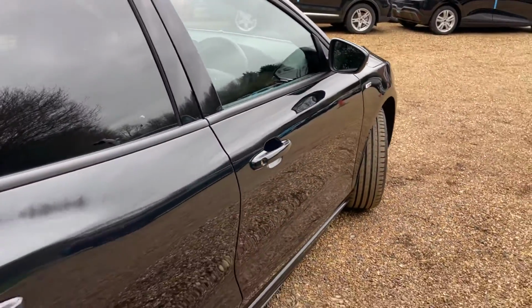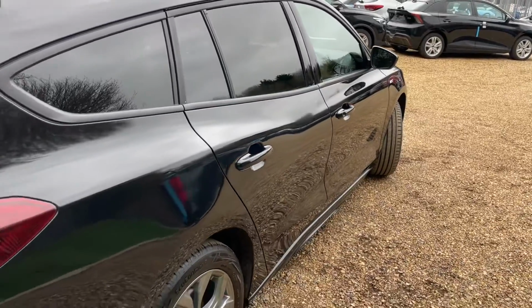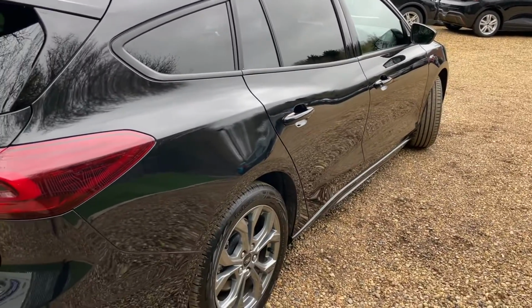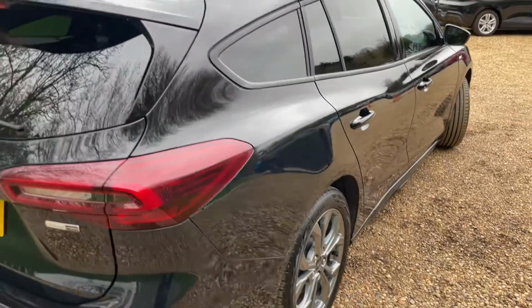We're going to start to make our way around the vehicle now, so you can see the rear privacy glass really aids that two-way colour scheme. So we've got black on black with the grey wheels. It really does look smart, this one.